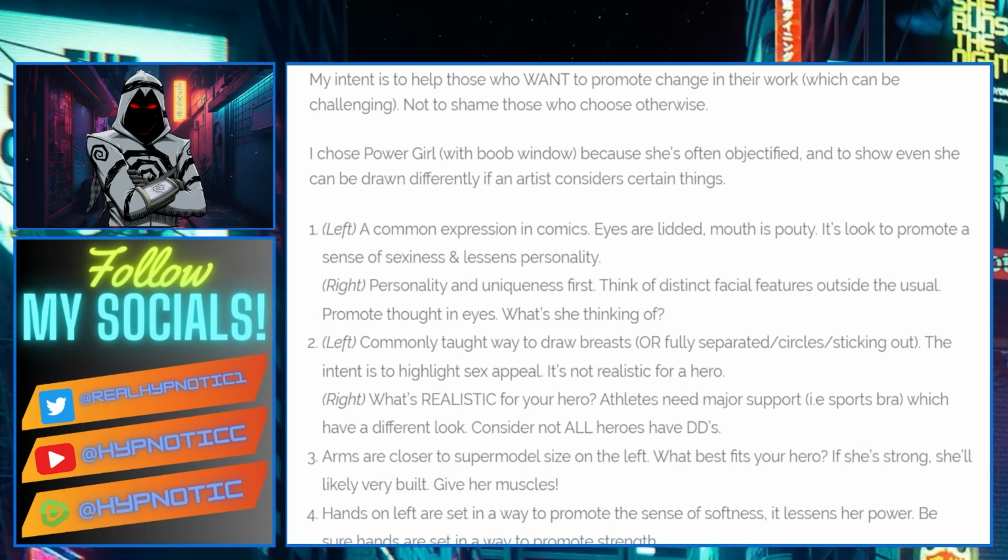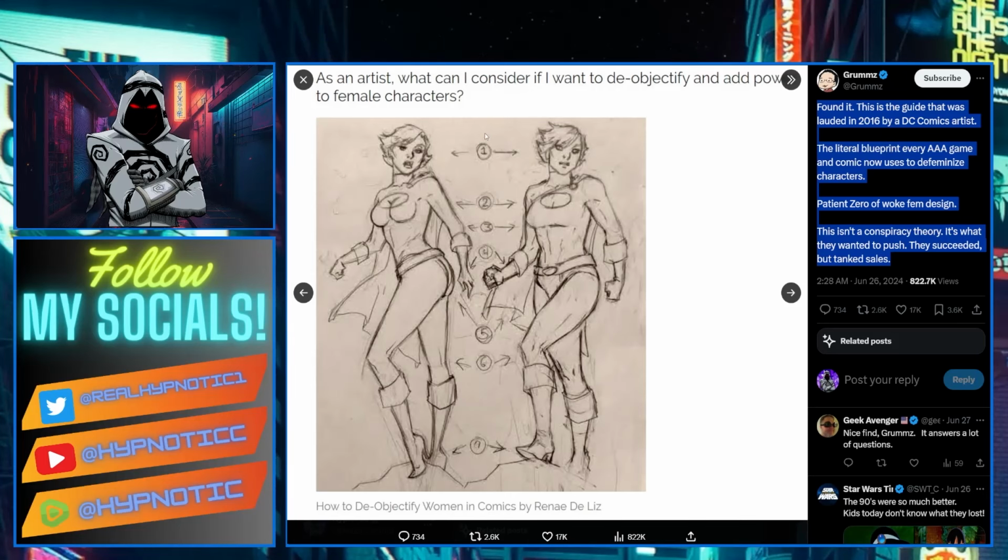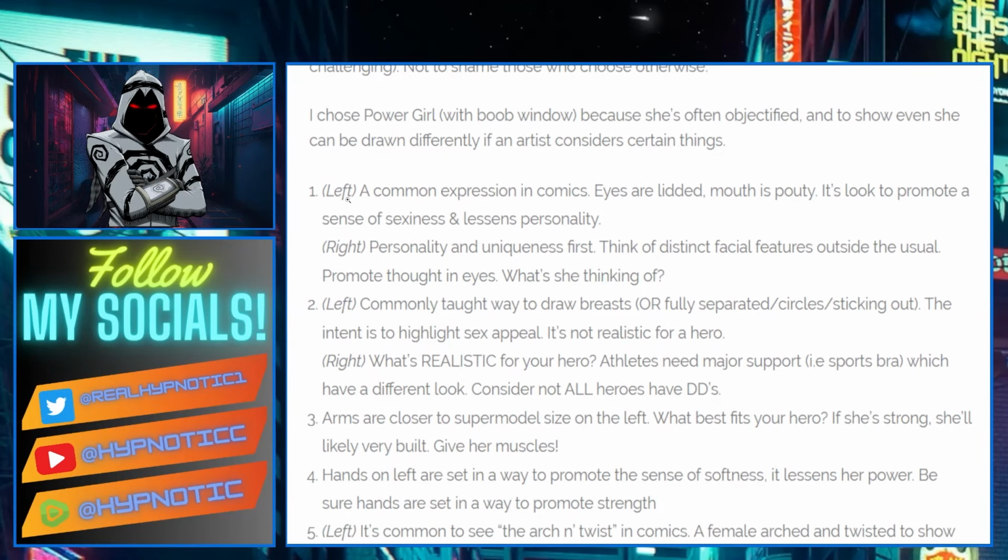Okay, here we go. So this is going to go based off the numbers. Number one is pointing to the face. "Number 1, a common expression in comics. Eyes are lidded, mouth is pouty. It looks to promote a sense of sexiness and lessens personality. Personality and uniqueness: first, think of distinct facial features outside the usual. Promote thought in eyes. What is she thinking of?"